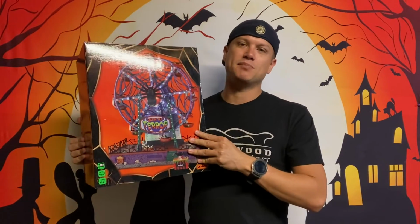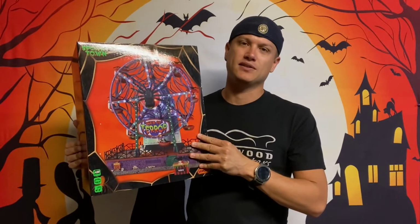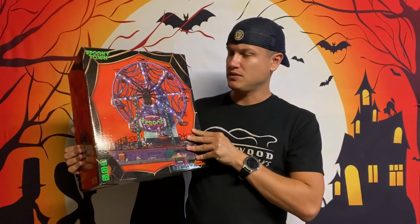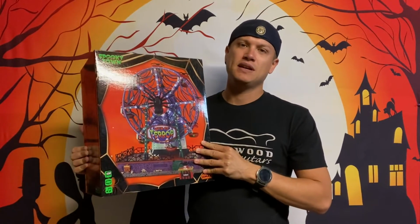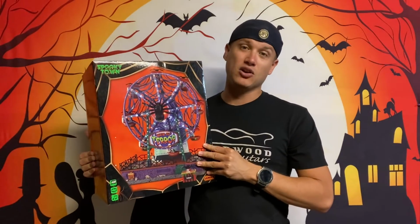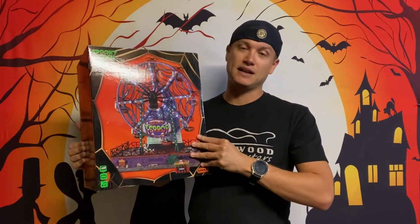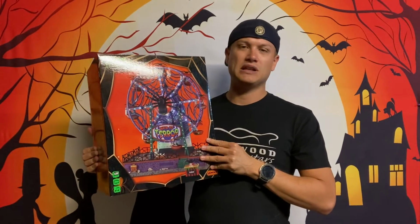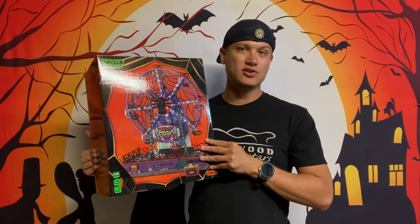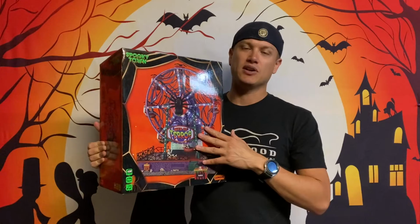So before we get into this box and actually talk about the Ferris wheel, let's just talk a little bit about the theming on this, so the building in general. The Web of Terror, this needed to happen. As far as the carnival rides go, which are arguably the most popular building every year, so many people do carnivals. I collect them. And normally Lemax will add at least one carnival piece. This year there's few, but this is the big boy. This is the Ferris wheel.